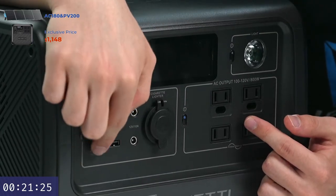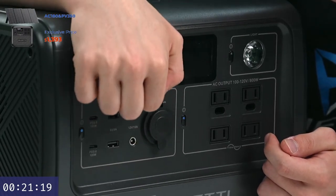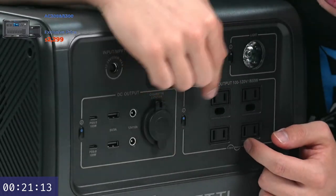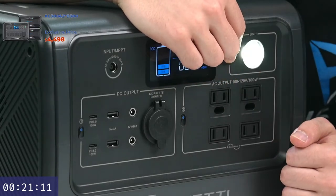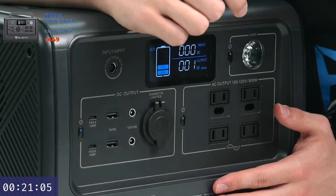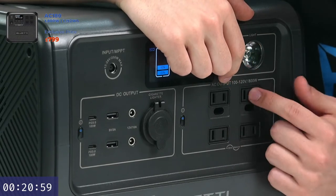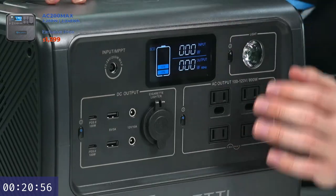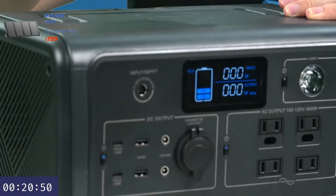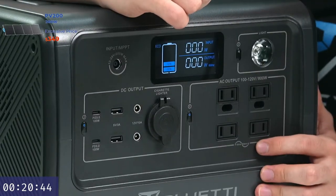So two USB-C ports, two USB-A ports, two 5521 barrel connectors, 12-volt 10 amps, one 12-volt 10 amp cigarette lighter port, and four wall outlets, and even a built-in light bulb. It has three modes: medium, high, and SOS. And a 100-120 volts, 800 watts, pure sine wave inverter. The surge power is 1400 watts. Here we have a nice carrying handle on the top, and this wireless charging pad on the top, 15 watts maximum. So this is the EB70S power station.